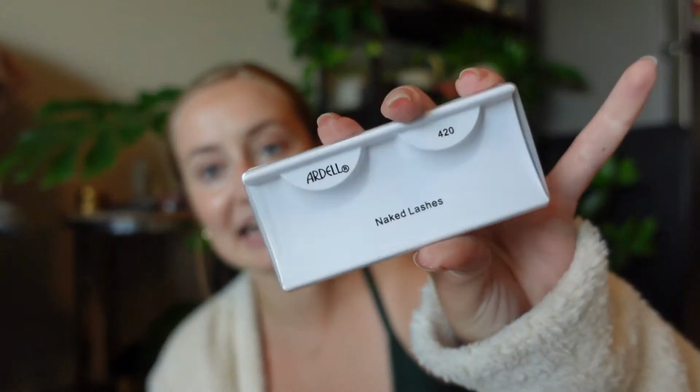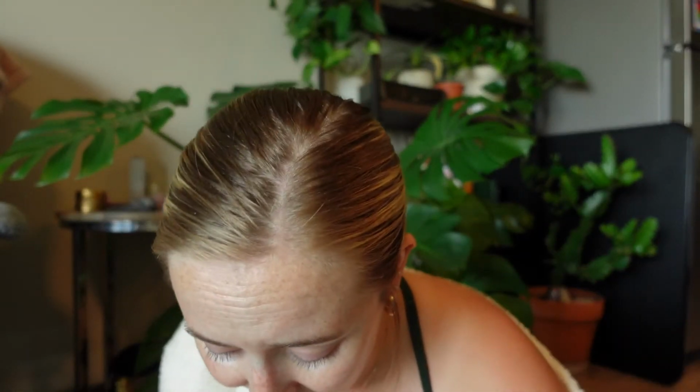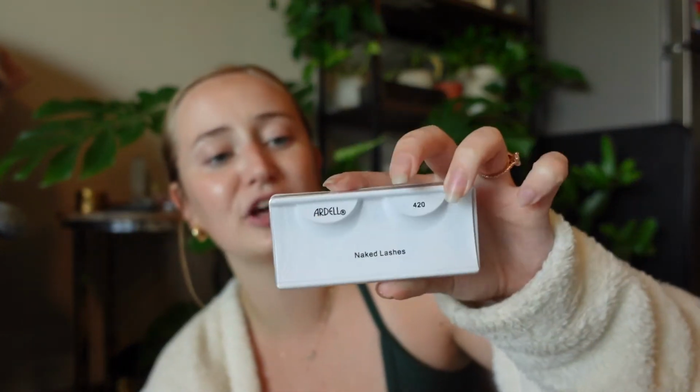She is beautiful. And a pair of my favorite lashes. These are the Ardell 420s. I guess I don't have the lashes, but I did use these a couple times before I decided to get rid of them. And if you want to know what they look like, just go watch any of my other videos where I'm wearing false lashes, because it's probably these. I pretty much only own those lashes.